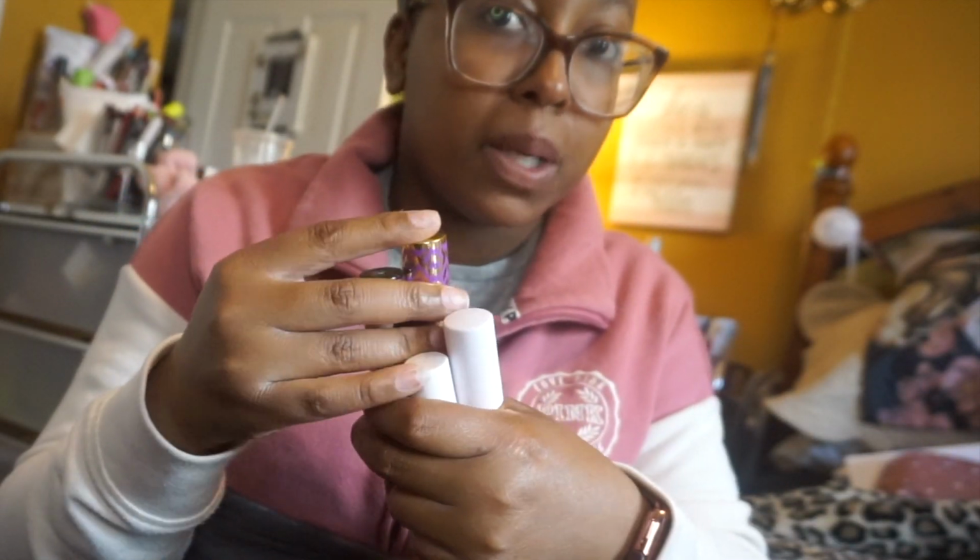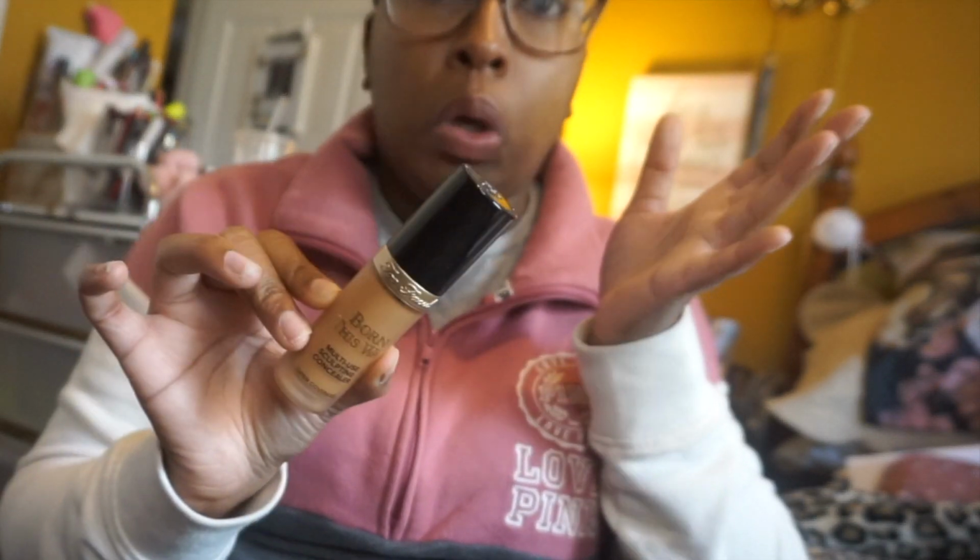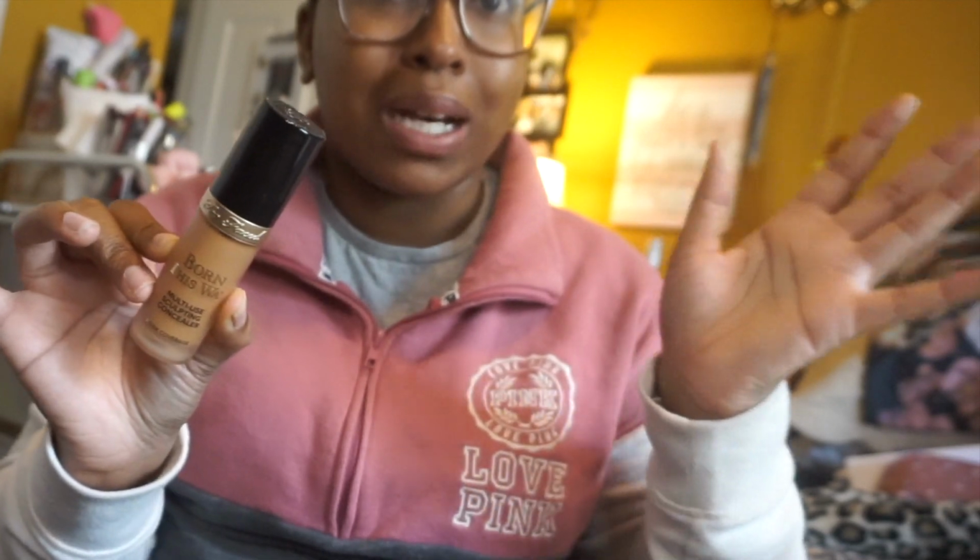It was great, but when you have drugstore options, why am I going to pay $24 when I can pay $6? You feel me? Too Faced Born This Way is very different. It's creamy, it's blendable, it's able to give your skin like a blur. And I cannot find a drugstore dupe for this. So it is a pretty penny, but I think it's worth the penny.